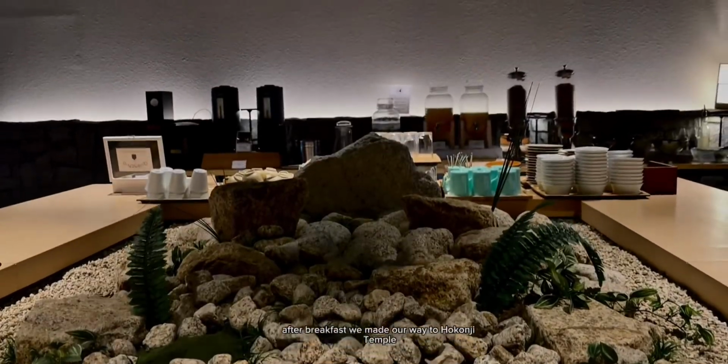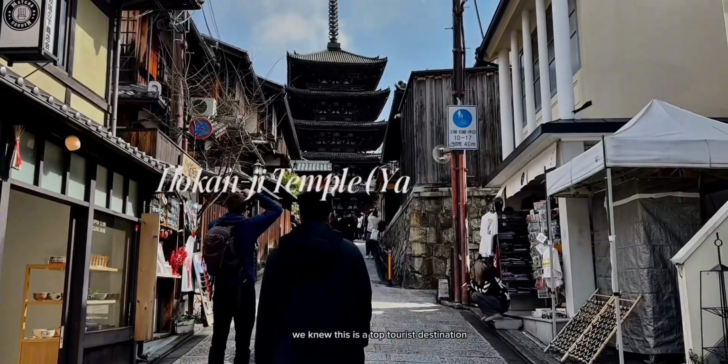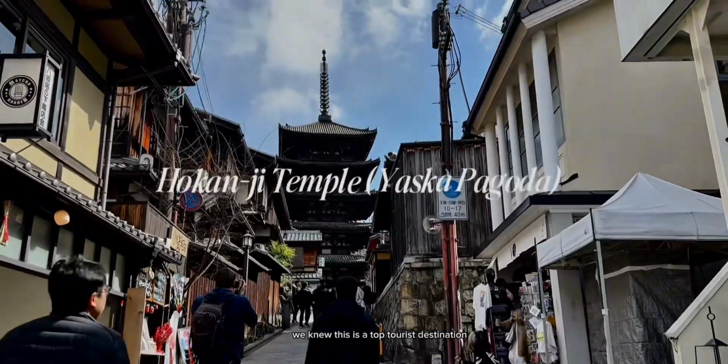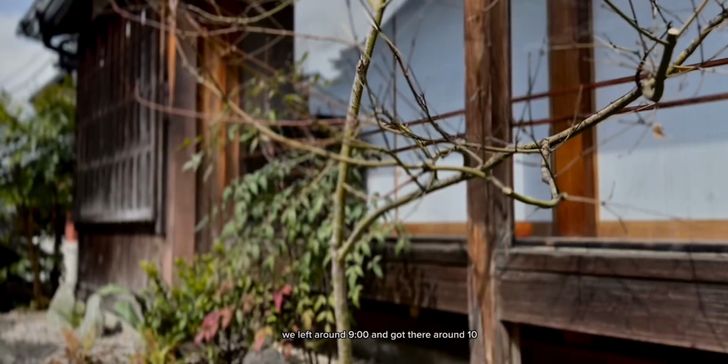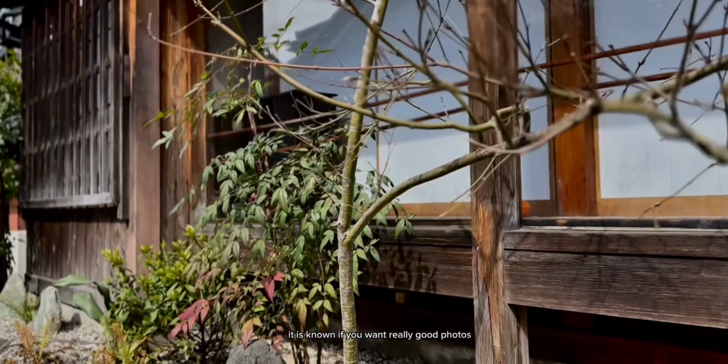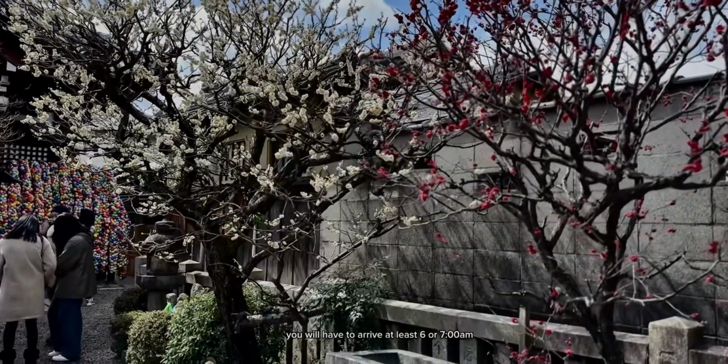After breakfast, we made our way to Hokan-ji Temple. We knew this is a top tourist destination, so we decided to go earlier. We left around 9 o'clock and got there around 10. It is known if you want really good photos, you will have to arrive at least 6 or 7 a.m.